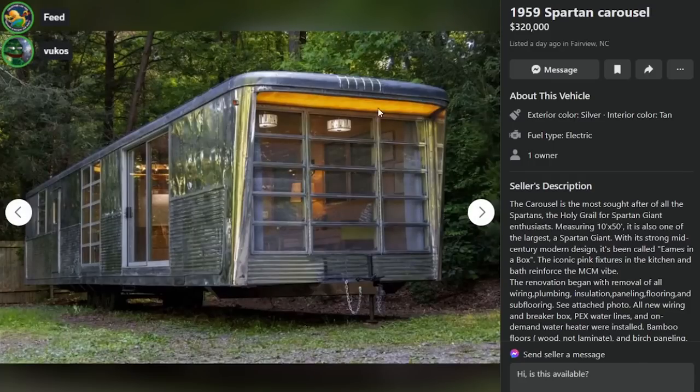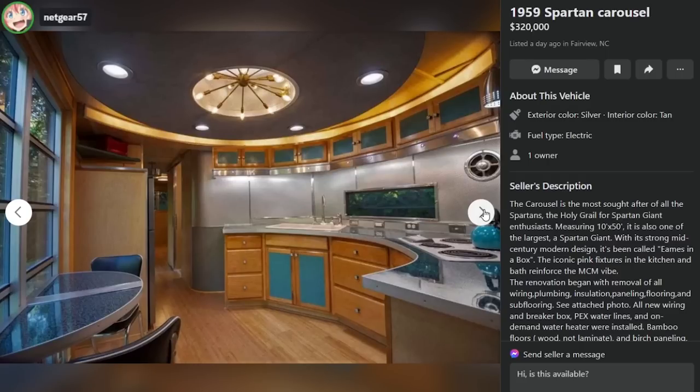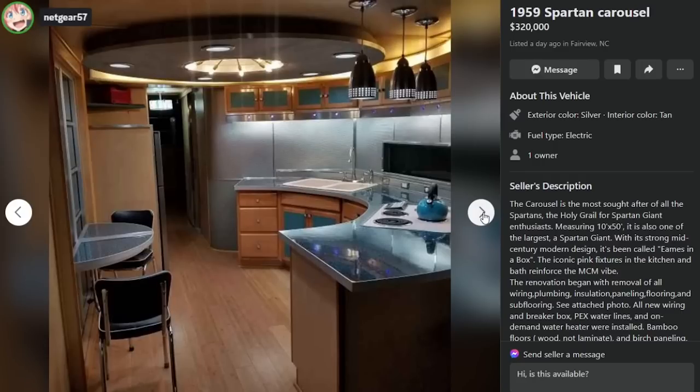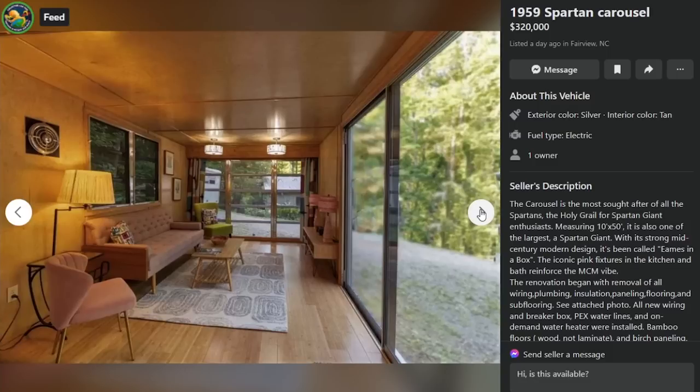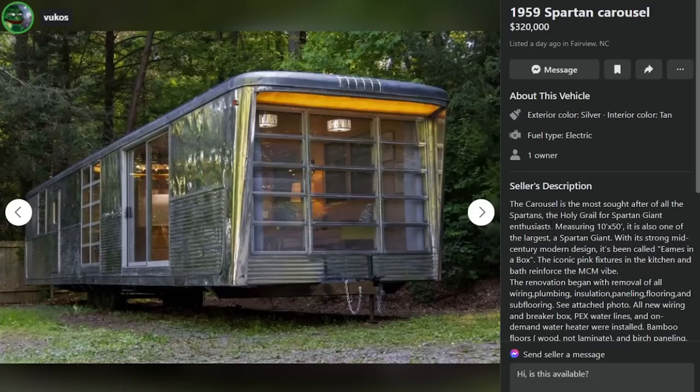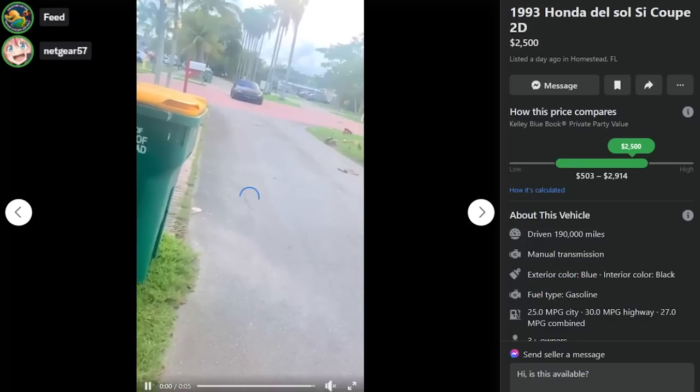Does this all light up? It's huge. Looks like it lights up. It looks like it. You'll be the Tokyo Rose of the trailer park right here, dude. Yeah. God bless. Incredible. This thing cost more than my first house. This is $320,000. What the fuck? Look, dude, it's the most sought after of all the Spartans. You Spartan giant enthusiasts will not believe what you live in. Brittany, what if we kissed in the Spartan? Not care, I'm fucking tuxing right now.